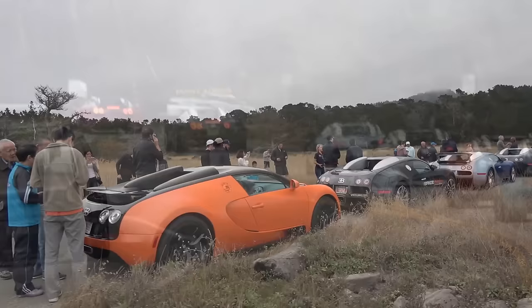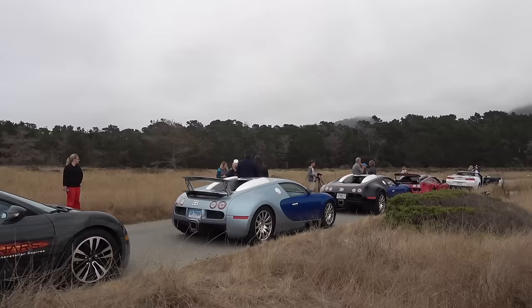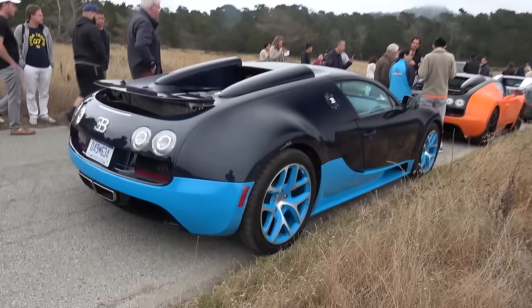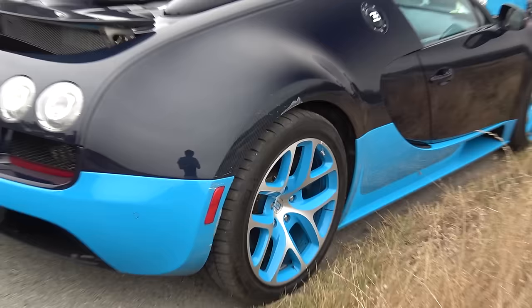Just driving up Ocean. We're going to head to a few other spots, and then we just ran into these Veyrons. So pretty cool. Good start to the morning here. There's six of them. One, two, three. Yep, six of them. Ouch. That looks pretty expensive to fix.